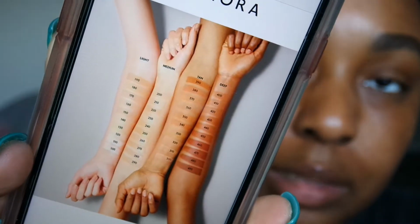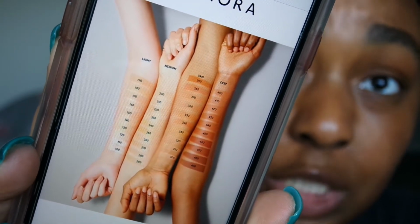Interesting. That's the shade range that they have. That's a lot of shades.